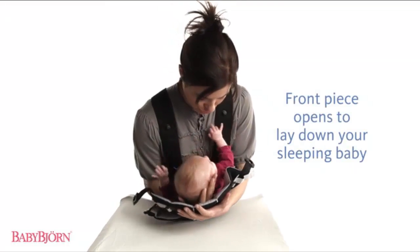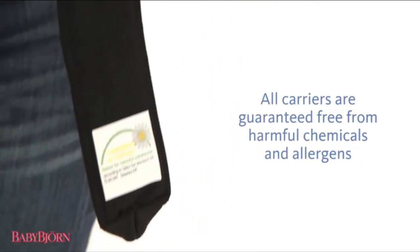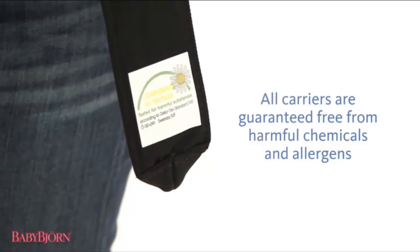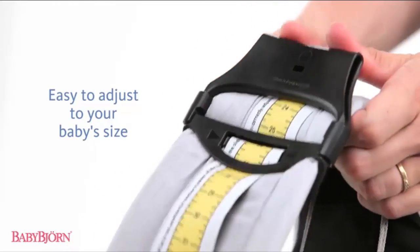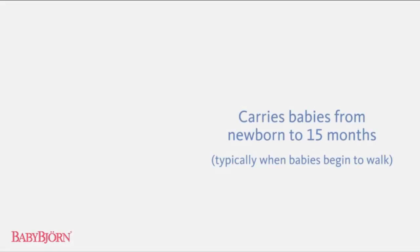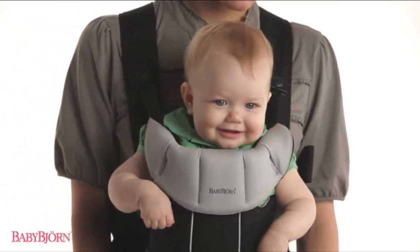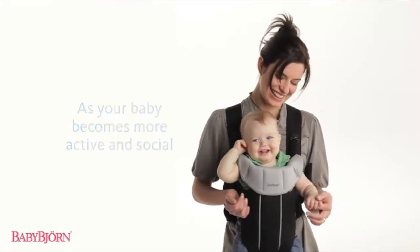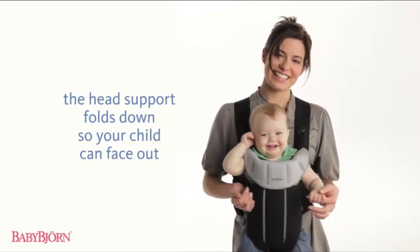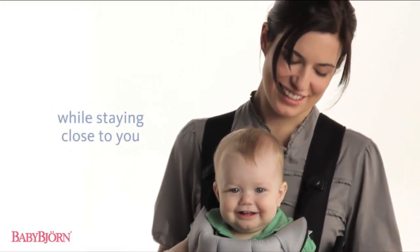Our unique two-piece design allows you to easily remove your sleeping baby. Machine washable and easy to adjust, all of our BABYBJORN baby carriers grow with your child, allowing older babies to face in or out, move their arms and legs freely, and helping them develop their motor skills while exploring the world close to mom or dad.